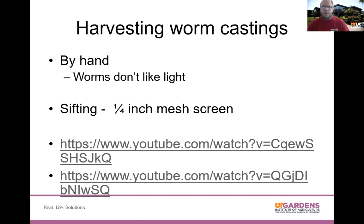Sifting, so you can get a 1/4 inch mesh screen and sift it. That usually keeps the worms from falling through. And then you can get the compost out that way. Also, another way it works is if you have a large bin, you can put the food in one corner and they'll crawl to that corner, and then a couple days later you can start harvesting the other side. There's a couple videos that I found that show you how to do that, so I'm going to see if we can get those to work.